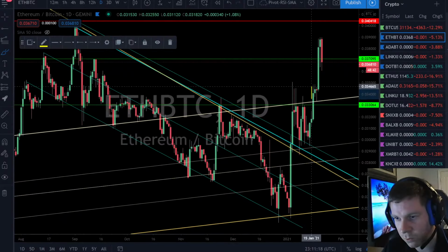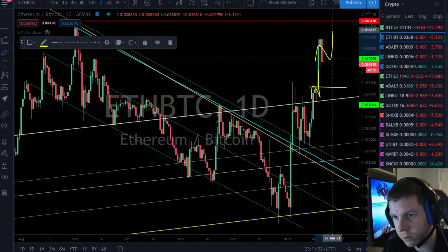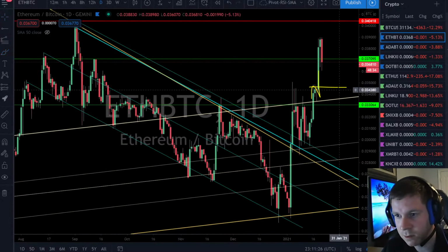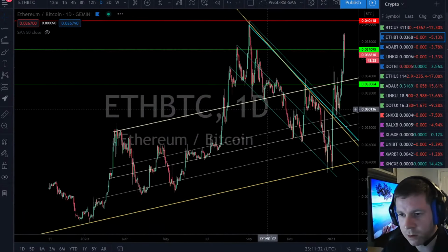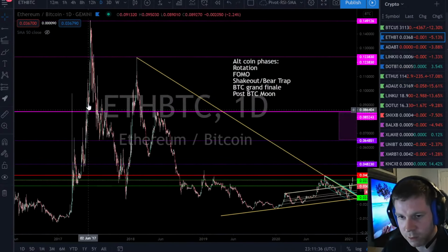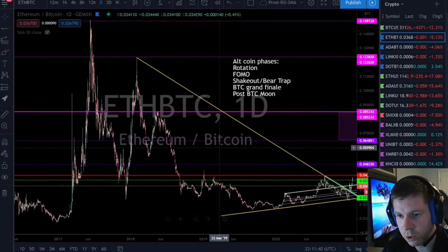There, this is another great entry right there. And then we might end up getting another entry here. We'll just see what happens with these levels. But yeah, ETH and BTC move together for the most part, but they do move independent of each other. This is the historical ETH to Bitcoin chart, and you can see it moves wildly. I mean, it's huge movements.